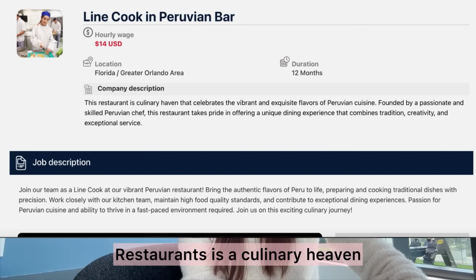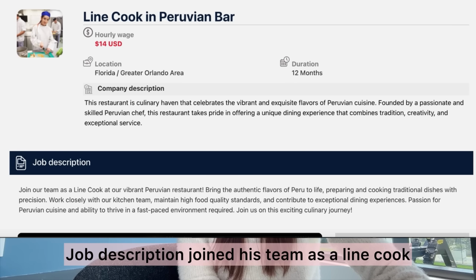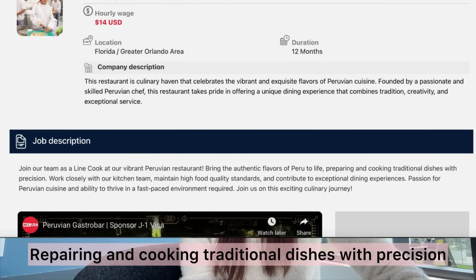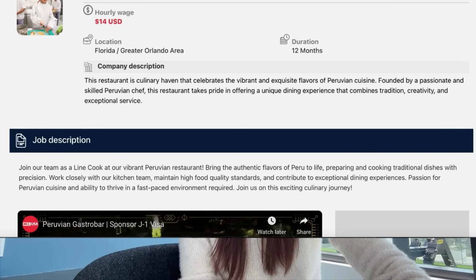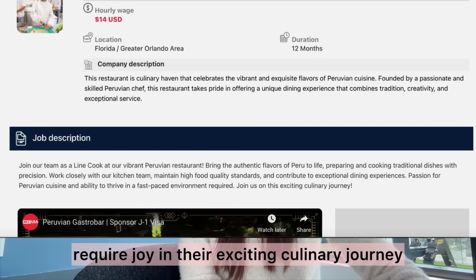restaurant, is a culinary heaven that celebrates the vibrant and exquisite flavors of Peruvian cuisine, founded by a passionate and skilled Peruvian chef. This restaurant takes pride in offering a unique dining experience that combines traditional creativity and exceptional service. Job description: join the team as a line cook at the vibrant Peruvian restaurant. Bring the authentic flavors of Peru to life, preparing and cooking traditional dishes with precision. Work closely with the kitchen team, maintain high food quality standards, and contribute to an exceptional dining experience. Passion for Peruvian cuisine and the ability to thrive in a fast-paced environment are required. Enjoy this exciting culinary journey.